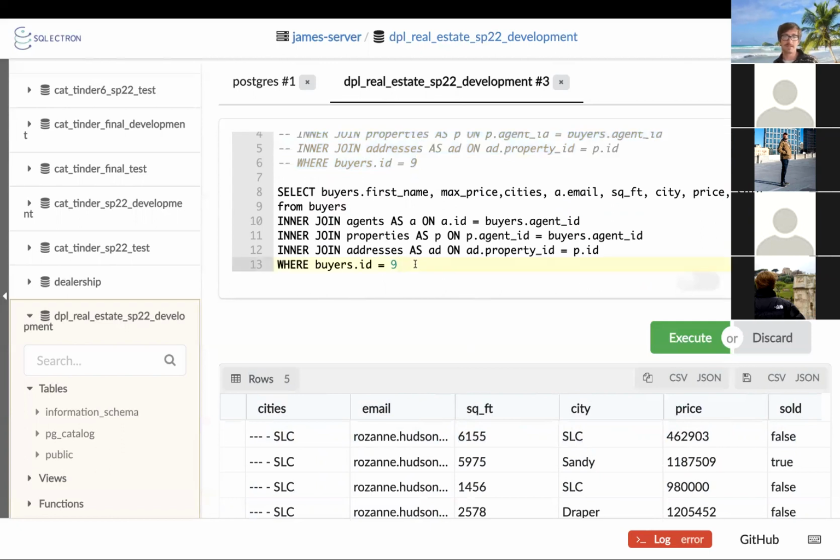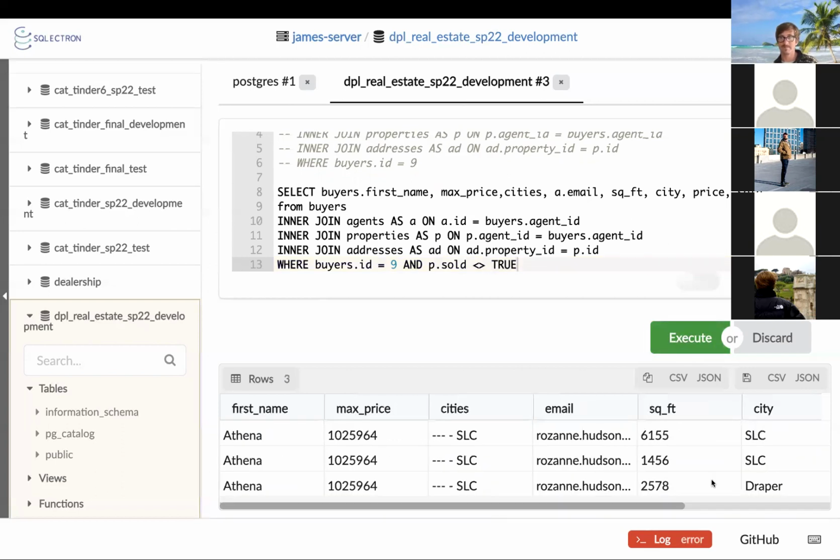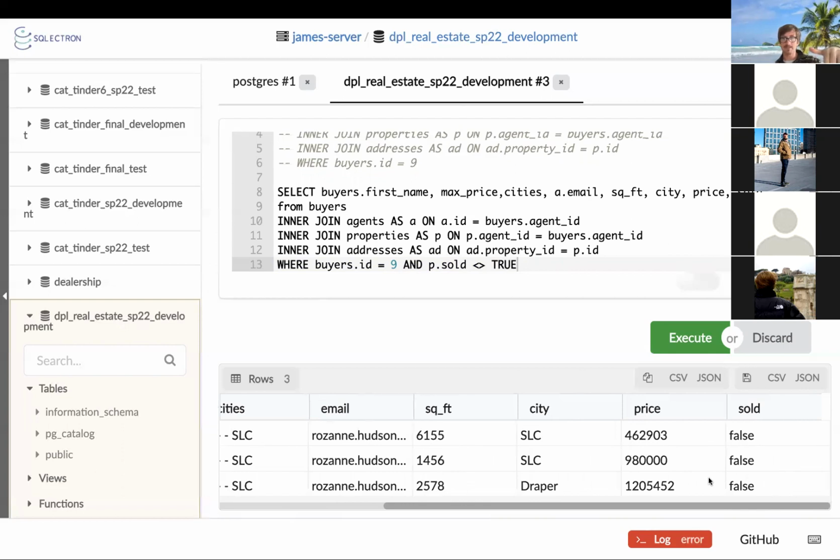Let's start filtering out all the ones that are sold, because I'm not going to want to show any properties that are sold. So let's do p.sold is not true. Cool. So now I'm filtering it down further. It's only showing properties that are actually for sale. Cool.